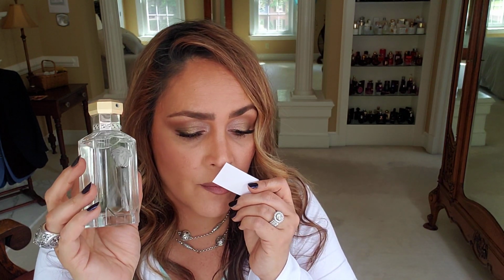I think this is clean. It has a hint of woodiness. It's a bit aromatic. You do get the iris in this. So that's Versace Dreamer.